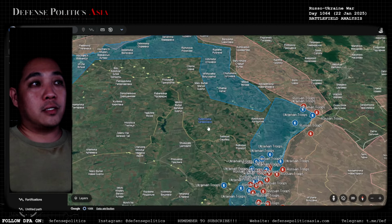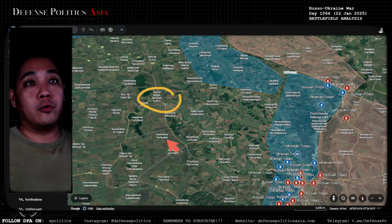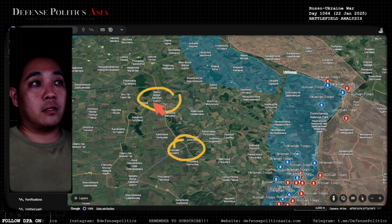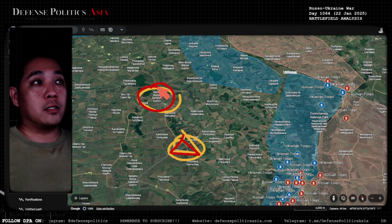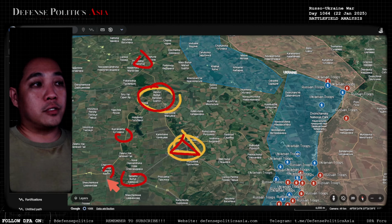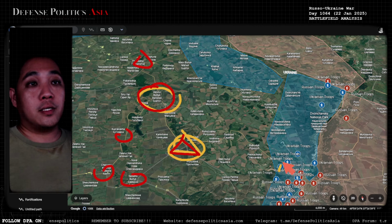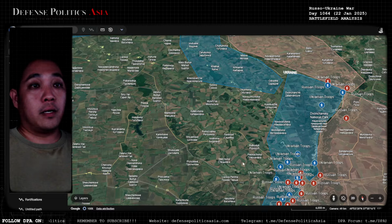The most strategic city after Voreshna is, I believe, Veliki Bulok. This is a junction, so this is probably important. This area here, it's still a junction. It's still important. Could potentially be a triangle place where the Russians would want to hold control. So this is important. Another junction here, and then another junction. All these junctions are the important ones. So Voreshna is a massive, important frontline defensive city, and it's falling right now.